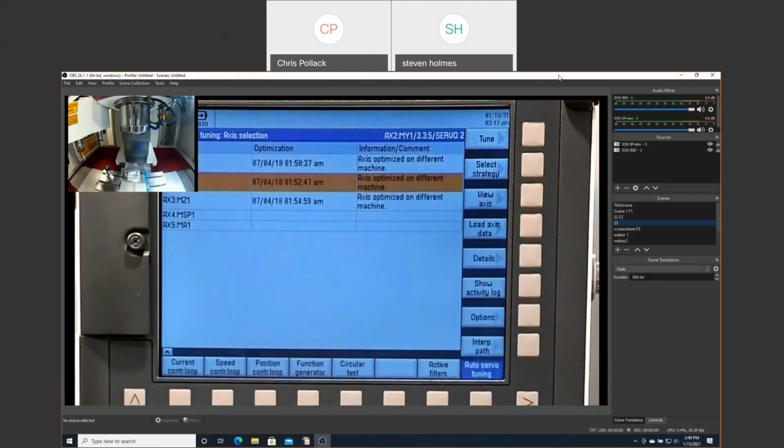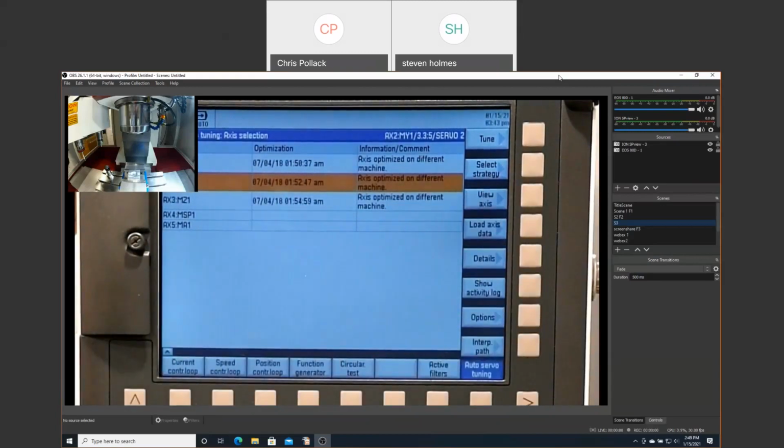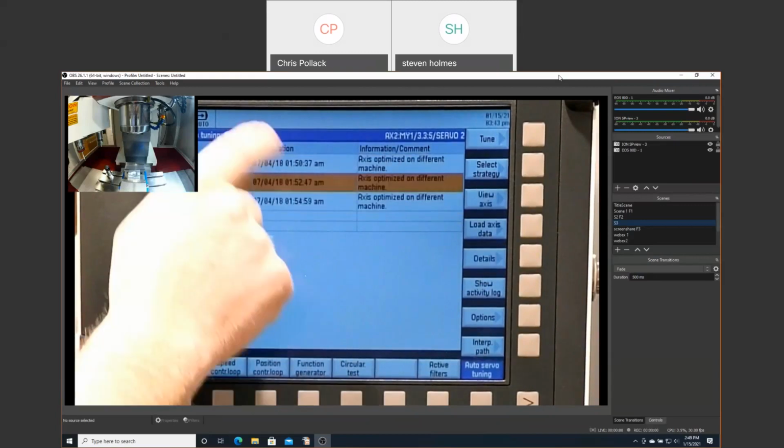So step one. Define your strategy. You want to highlight the axis you want to optimize. In this case, I'm highlighting Y. I'm just going to do that with my blue arrow keys, or if you have a touch screen, you could touch the screen.